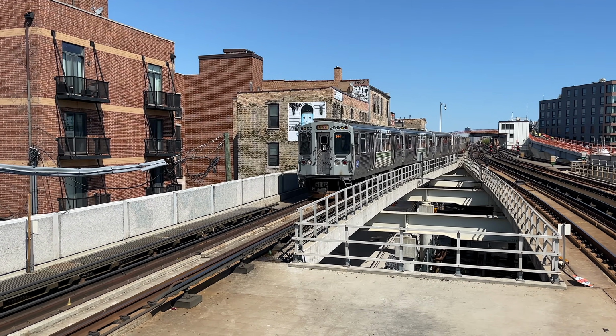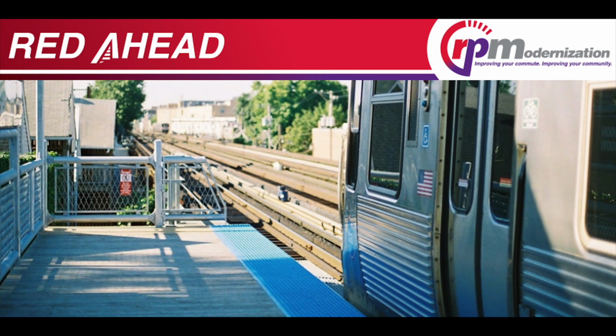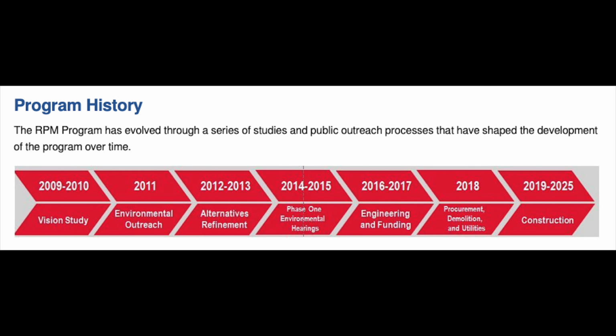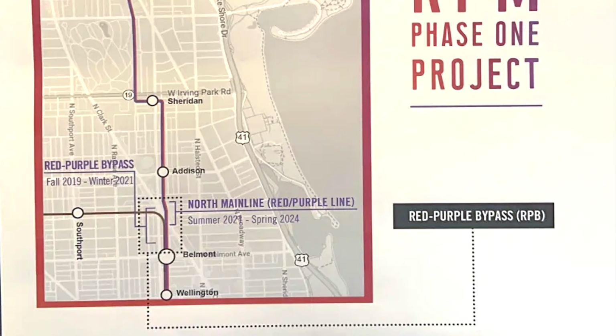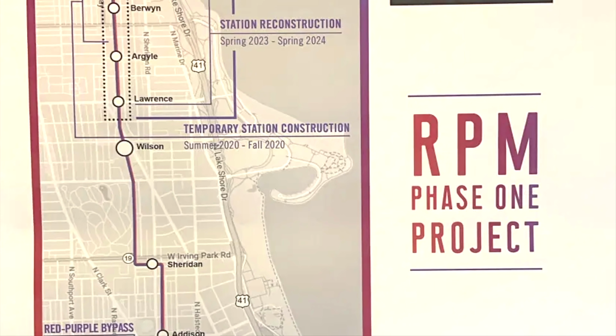Flyover in Chicago, Illinois. The Belmont Flyover is one of the major elements of the Red and Purple Modernization, or RPM scheme, which itself is part of the larger Red Ahead program. The RPM program has been underway since 2012, and in addition to constructing the Belmont Flyover, 4 stations on the Red Line and the track between those stations will be completely rebuilt.